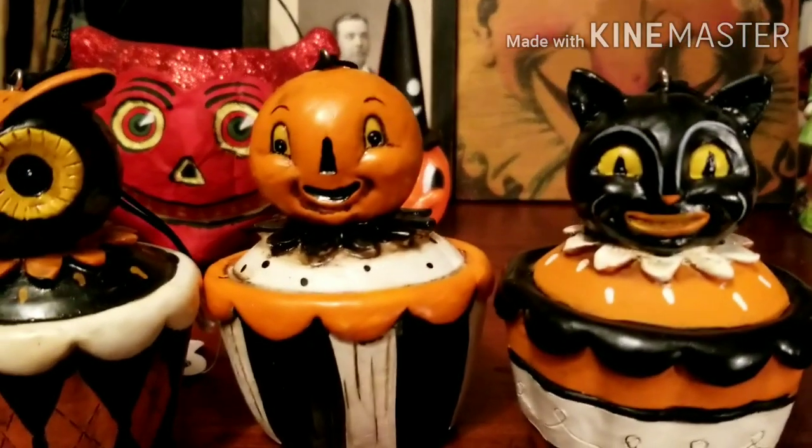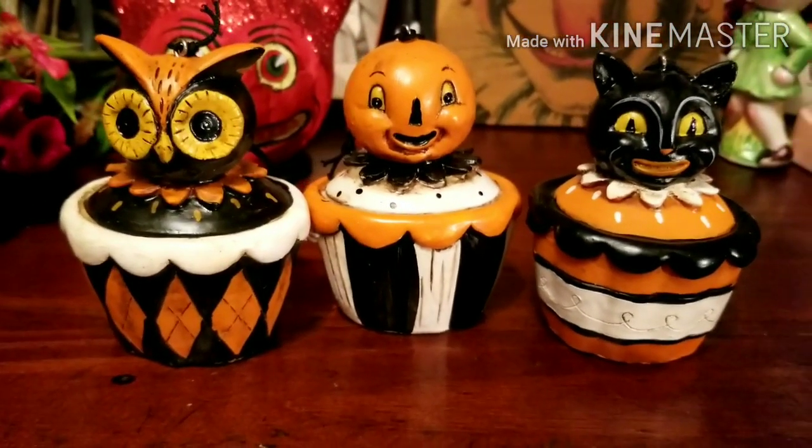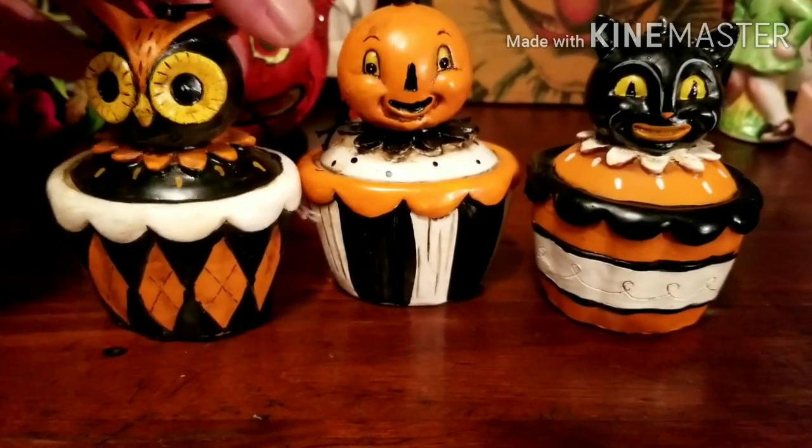And Diggs is behind me. I bought him a giant bone at the store, and he has not let go of it. He's carried it around everywhere he's went.